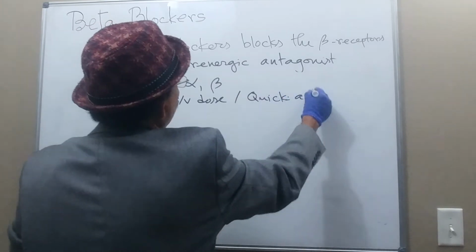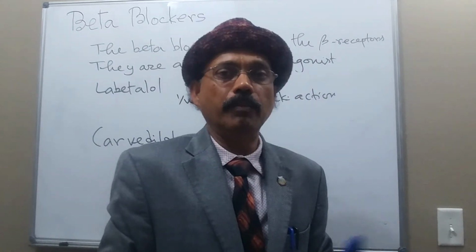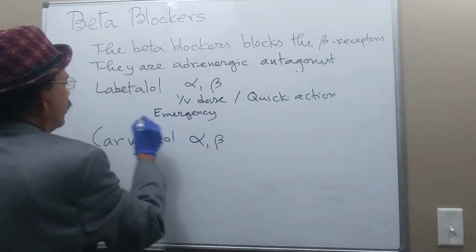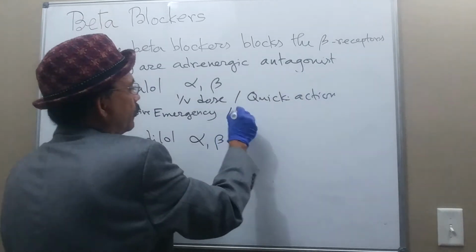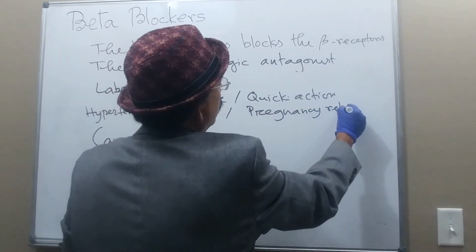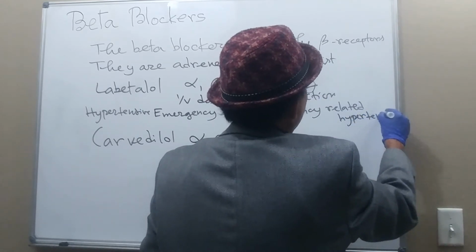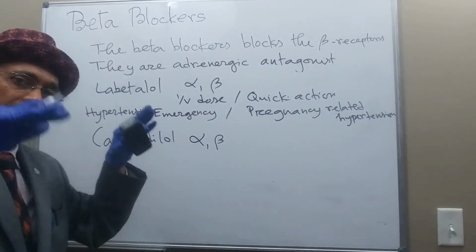It can be used in the management of hypertension associated with pregnancy, even in the management of eclampsia and pre-eclampsia. So it is useful in hypertensive emergency, and also in pregnancy-related hypertension. We got that. So this is a useful drug, labetalol. It decreases the blood pressure very quickly.